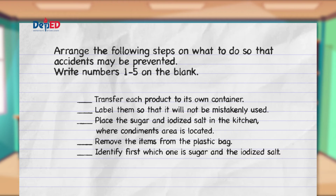Now, let us check your answers. The correct steps that you should do are: first, remove the items from the plastic bag. Second, identify first which one is sugar and the iodized salt. Third, transfer each product to its container. Fourth, label them so that it will not be mistakenly used. Fifth, place the sugar and iodized salt in the kitchen where condiments area is located.